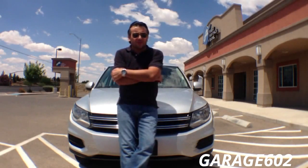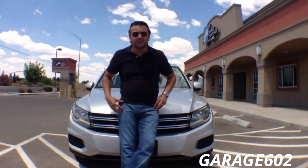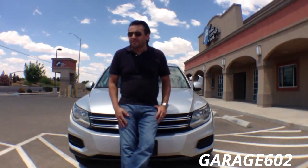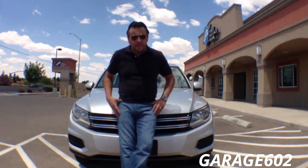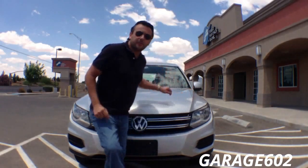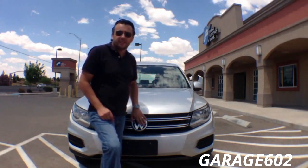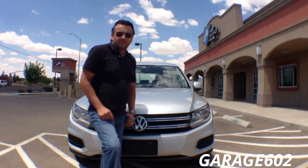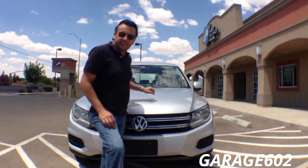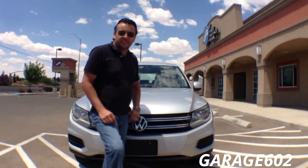So if you're in the market for a small crossover or SUV, your traditional choices would be the Honda CR-V, the Toyota RAV4, or Hyundais and Kias, smaller SUVs, the Sportage and the Tucson. But let me tell you, none of those SUVs have under the hood what this car has under the hood. So you might want to give this Volkswagen a try, because brand loyalty is not going to put a smile in your face, and this 4-cylinder turbo definitely will. Might want to consider that.